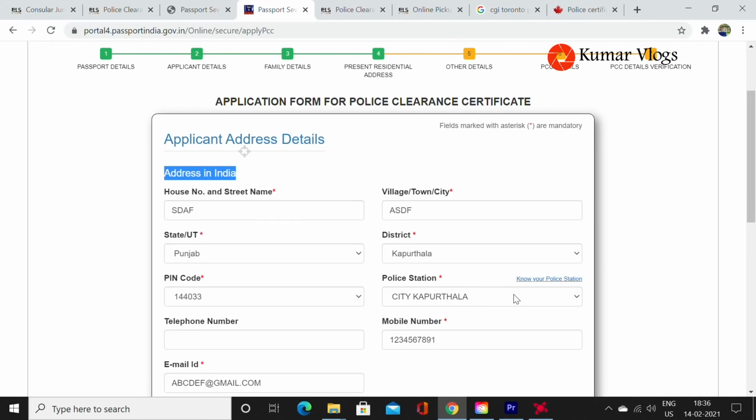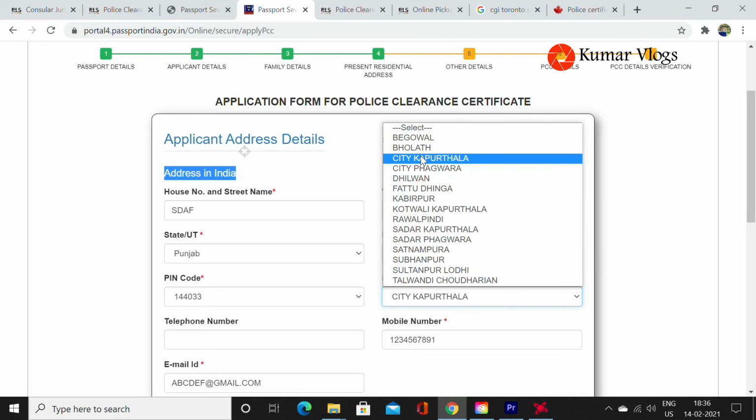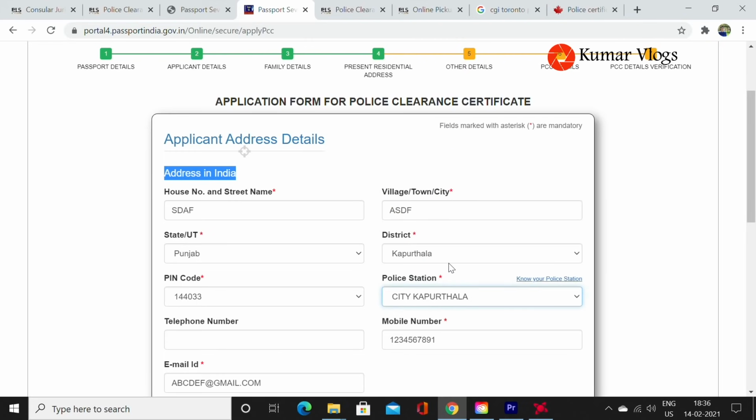Here we have to mention the police station which is servicing our residential area. This is very important, otherwise the PCC application will be returned. Before filling this application, we have to make sure we know which police station is servicing our area by calling the police authority.